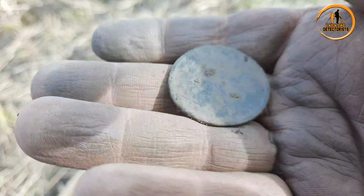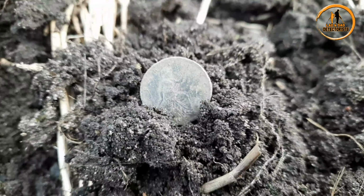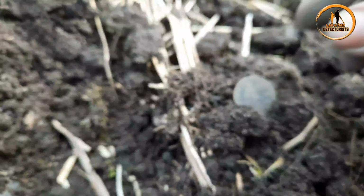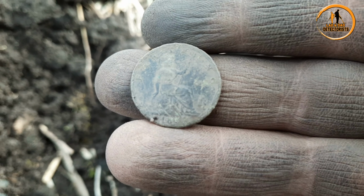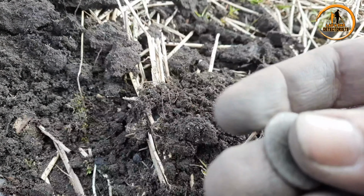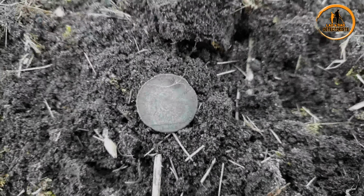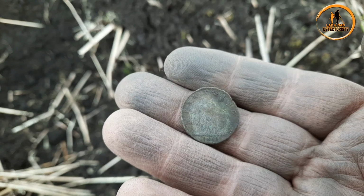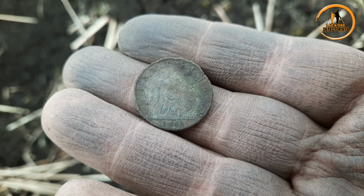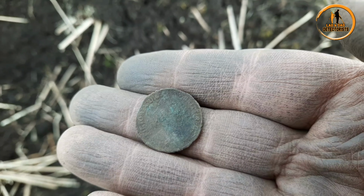Okay, let's keep going, guys. It's getting proper windy now. Another farthing, guys. 1863, good condition now. Another farthing straight away. 1868, that one. It's also not too bad condition, apart from that side.